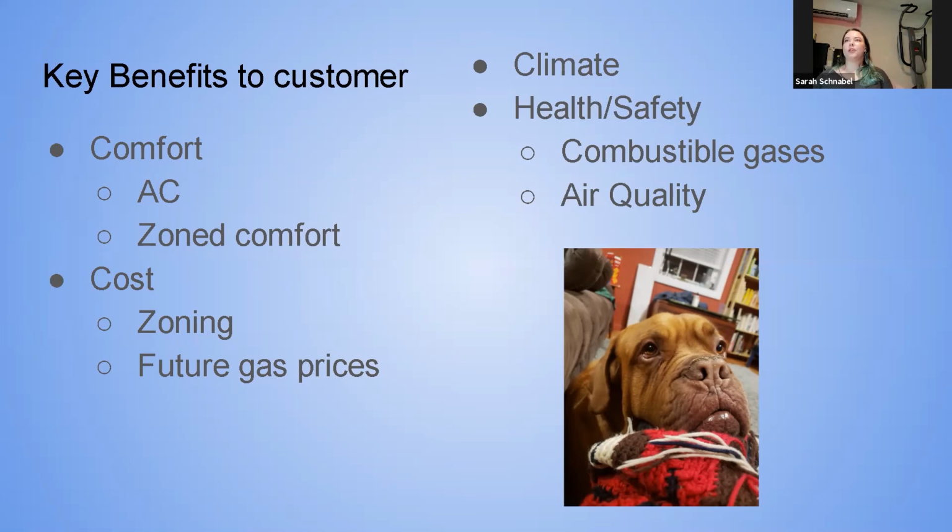Air quality, I think, is a good one, especially when you're replacing a ducted system. You are no longer running all the air that you're breathing through these ducted systems that, who knows when the last time they were cleaned. Most people have never had their ducted systems cleaned.